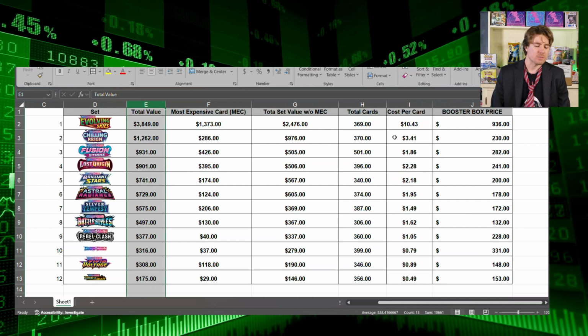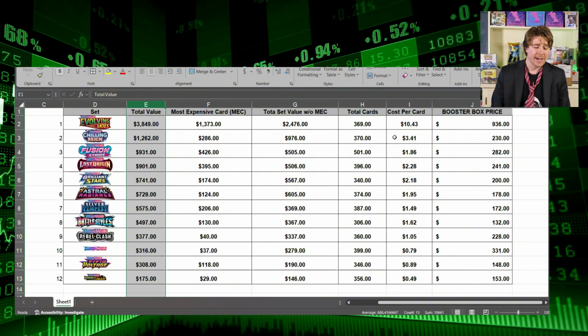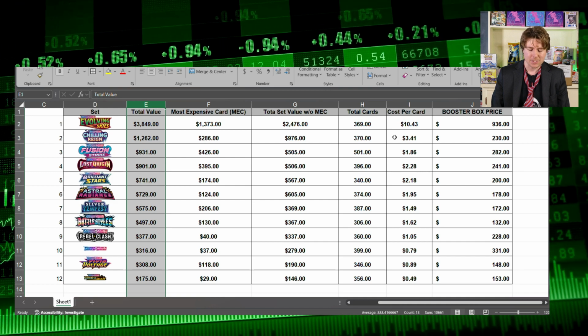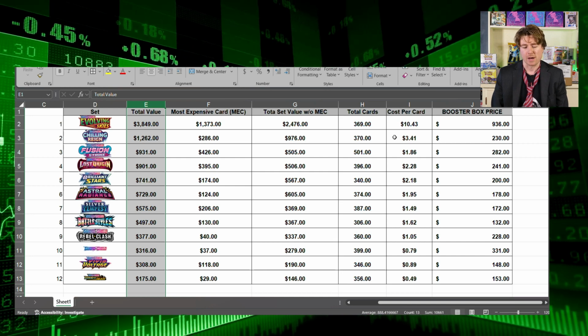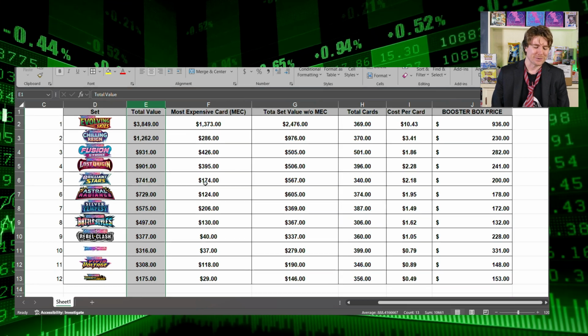So look, I like to make these spreadsheets for better or for worse. This is what I like to do. So you guys can see currently I have arranged all of these sets by total set value. That's just something I like to do in my own time. And you can see Silver Tempest is fairly far down the list, right? It doesn't really show up too high. Evolving Skies, my word, like $4,000 almost of total set value.